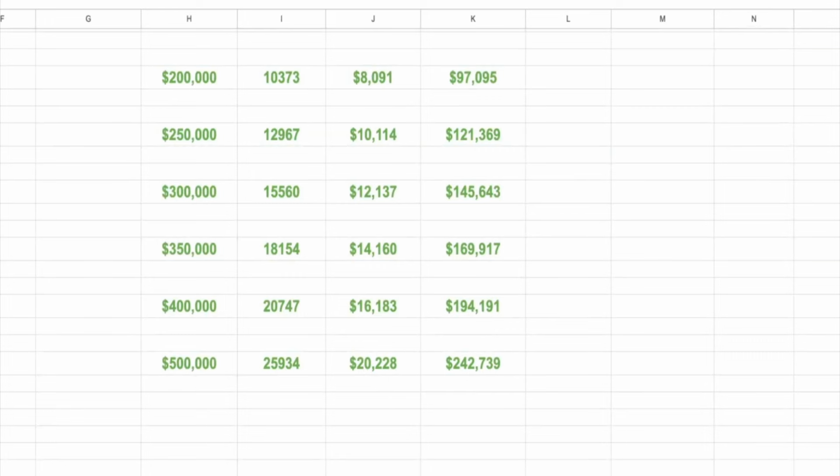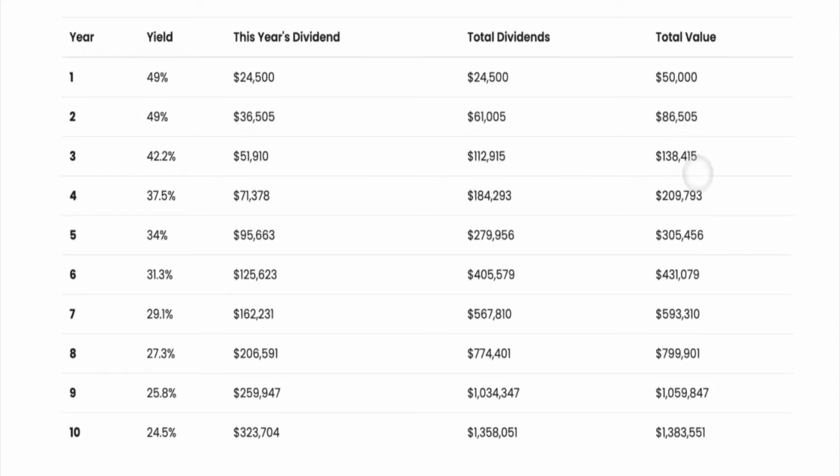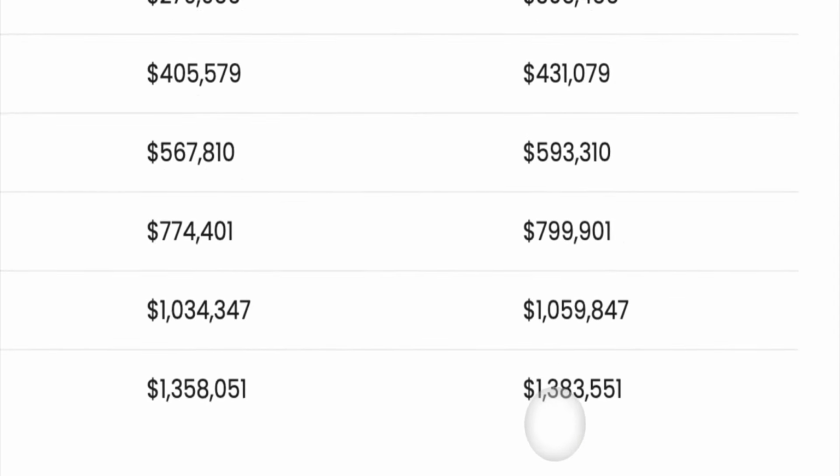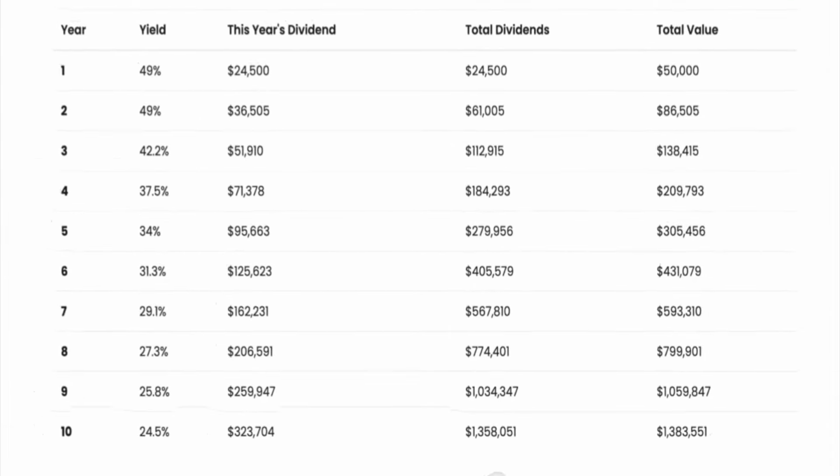So that's an insane amount of income for people who don't want the money right now, but just want to invest their money and wait a little bit longer, like let's say 10 years from now. This is how you can generate enough income in the future. You invest $50,000 today using our dividend yield, which is 49%, and within 10 years, this is the projection of your income. Within a couple of years, the total value of your portfolio, $50,000, is going to be $86,000. And remember, you get all the dividends and you reinvest all the dividends back again. Within 10 years, your portfolio will be 1,383,551, and income at that point will be more than 300,000. Total dividends you've received at that point is over $1 million.